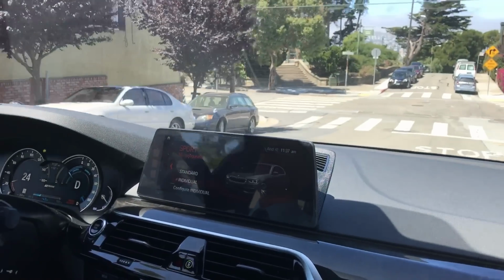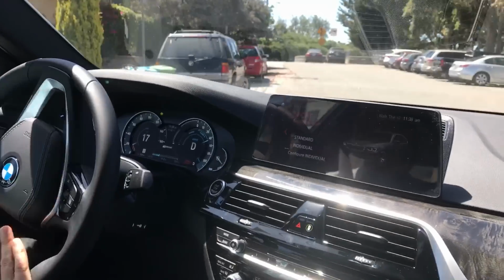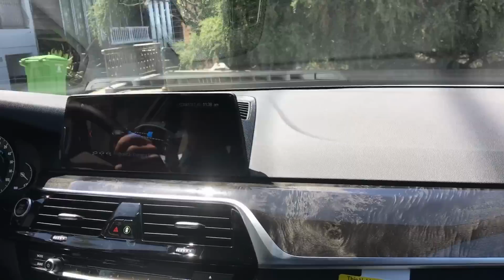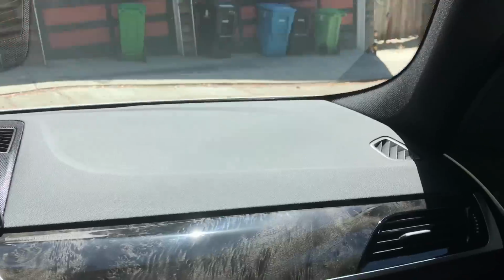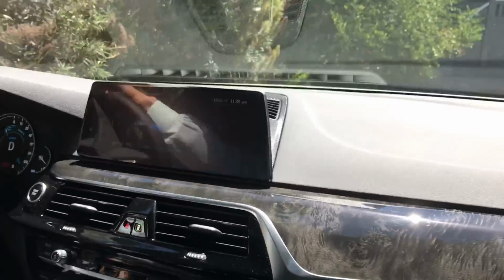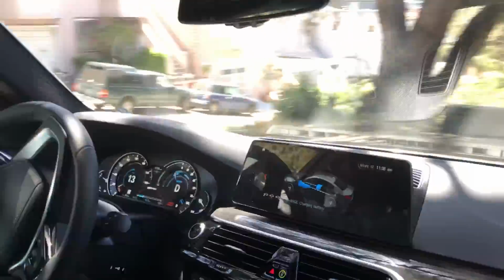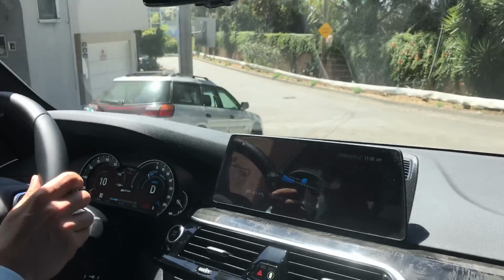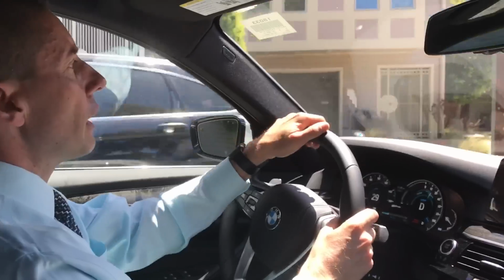All right, let's do it in sport mode. Nobody's in front of us. Just dreamy. This is so nice. So smooth. Okay, so that was fun. And one last thing, there are two blocks up the steep hill. So I'm gonna try it while I'm still rolling, and that'll be the end of the video.